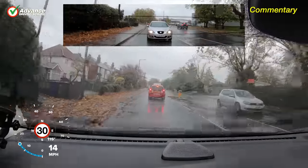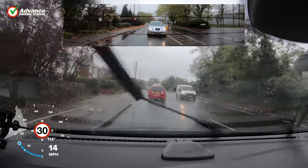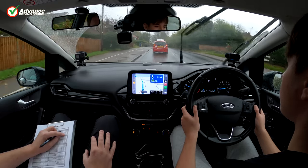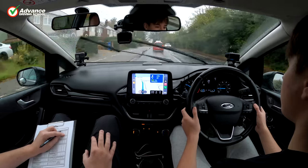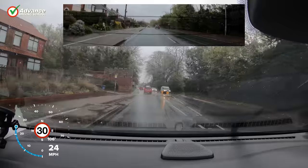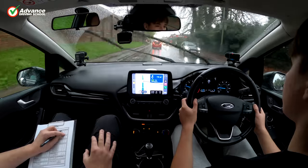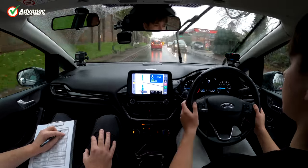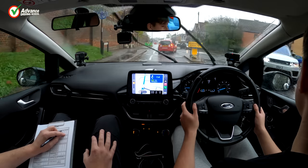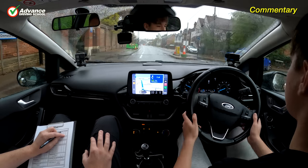When driving slowly like this, it's easy to get too close to the vehicle in front, but Josh keeps his distance well. After 300 yards, cross the roundabout, first exit, then turn right. Cross the roundabout, first exit, then turn right. Good job pre-selecting first gear, so we are ready to move away promptly.